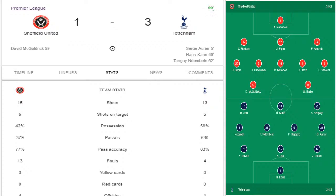McGoldrick has the ball right on halfway for Sheffield United. Ryan now puts his studs over the ball on the left-hand side. This will be comfortable, though, for Tottenham to bring the ball away as we nudge towards the 90-minute mark. And Ndombele deep inside his own half. He scored that quite splendid goal to make it 3-1. It's a really unique goal, Kevin. That's what makes it so special. Yeah, it's just clever. Great awareness.